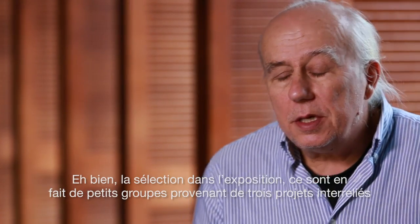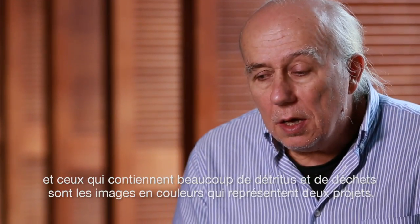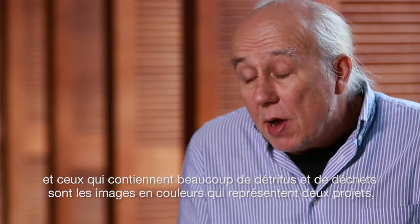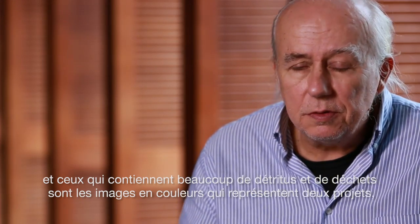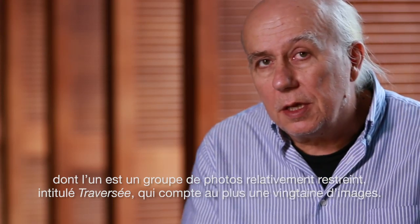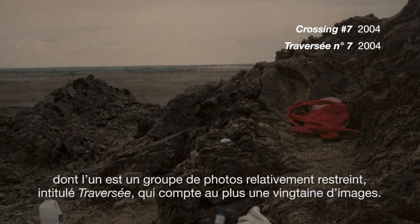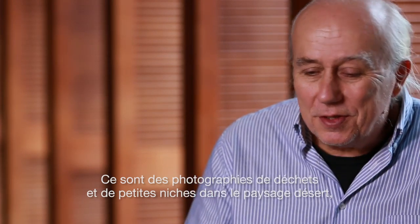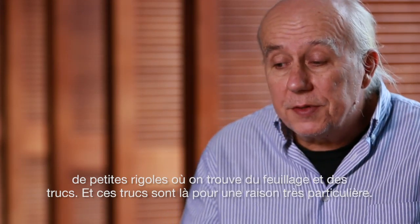Well, in the selection in the exhibition, there's actually a small grouping from three interrelated projects, and the ones that contain a lot of detritus and trash in a nutshell are the pictures in color, which in turn represent two projects. One of them is a group of pictures called Crossing, a fairly small, discrete body of work, maybe 20-ish pictures. There are pictures of trash in these little niches in the desert landscape, little gullies where there's foliage, and that stuff is there for a very particular reason.